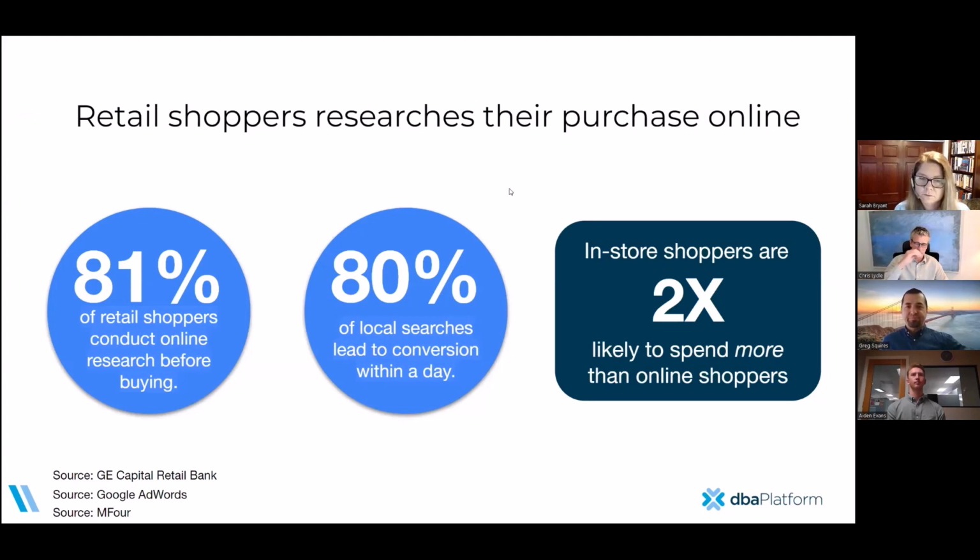This slide talks about some things that I think we're all familiar with, that folks are doing their research online before they buy offline. And we got a couple of stats that relate to that. This was a trend that we saw happening before the pandemic, but the pandemic really accelerated this trend.